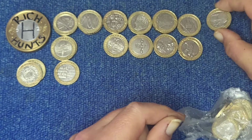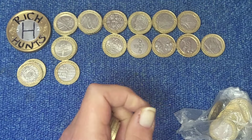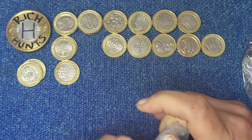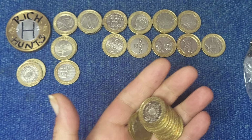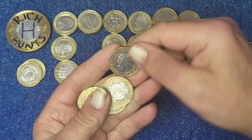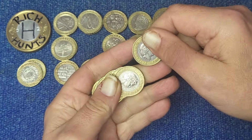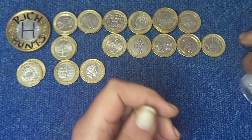Correct edge inscription. Have we got room? Yes, we have. There you go. Two to go. Yet another Brunel's achievements. Four. Oh, and 180 degree rotation error. You'll take that. Nothing else. I'm going on to the final bag.